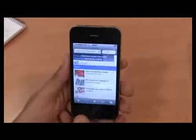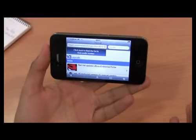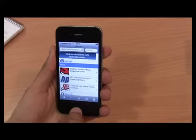What we do love about Apple is the way that you can change between landscape and portrait mode almost immediately. It's probably the fastest phone on the market that does that at the moment.